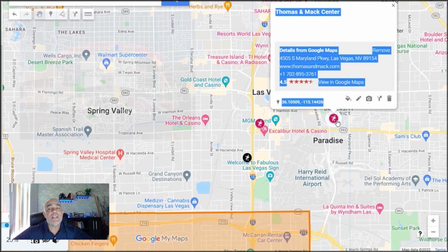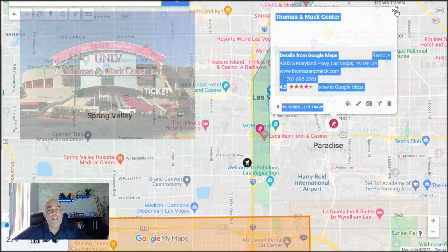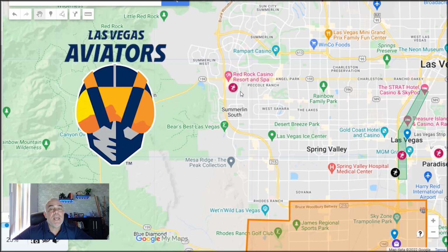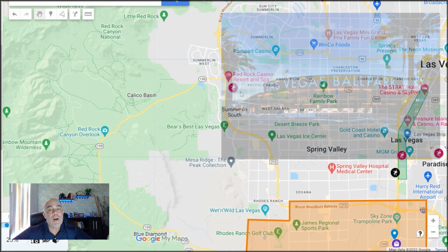As well, here's the Thomas and Mack Center. Again, you would not get on the Strip itself to get there. You would take Paradise or Koval and you'd make your way to the Thomas and Mack Center. It's right off of Paradise here. On top of that, we have our local minor league baseball team, the Aviators. They play at downtown Summerlin in the Las Vegas Ballpark, along with some other sports. They also do some great events there all throughout the year.